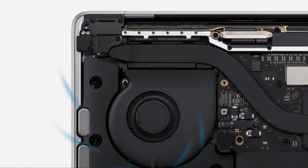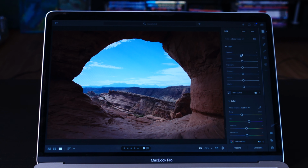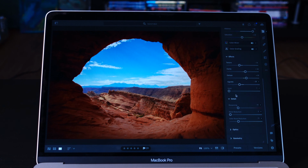It also has 8 gigs of RAM. I got the 13-inch MacBook Pro because of the fan to keep it cool. Based on my usage, I edit 4K videos, I edit photos, and I just really want to push every amount of power I can out of this new MacBook Pro with the M1 chip.